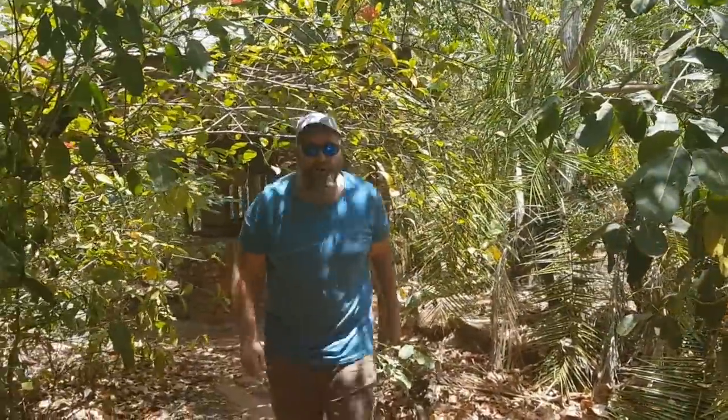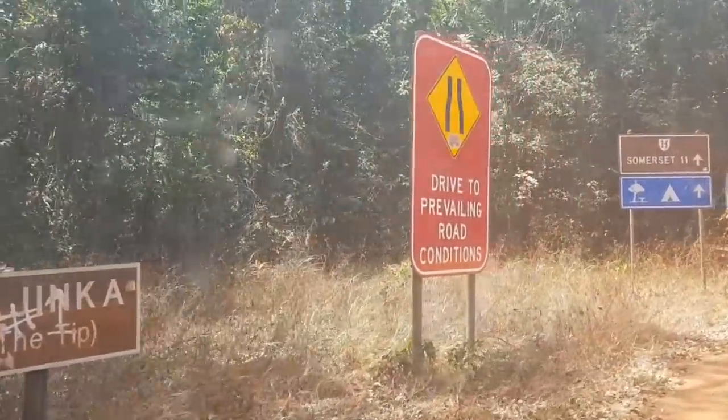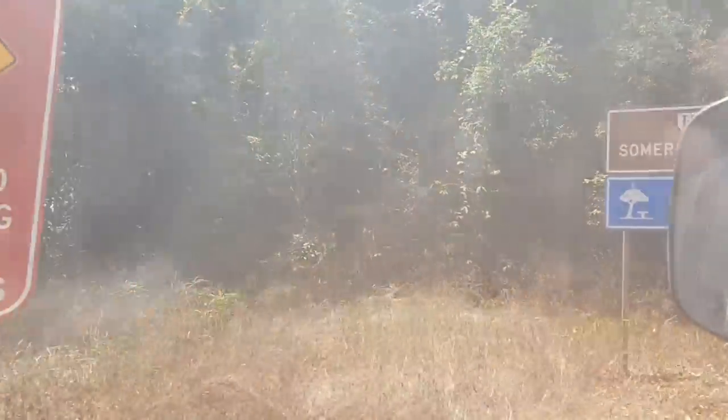We're home. We're buying this, we're at least doing some deal. This is amazing. We've been up to Pajinka, otherwise known as the tip. Now we're heading up to Somerset Beach. It's been the afternoon looking around up there.